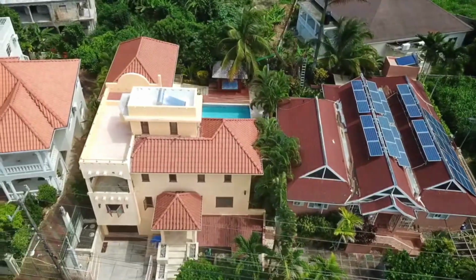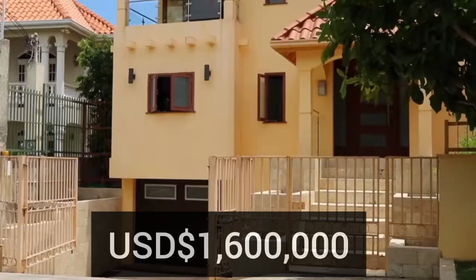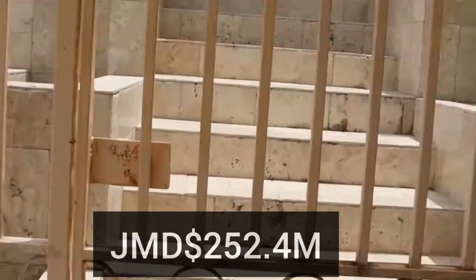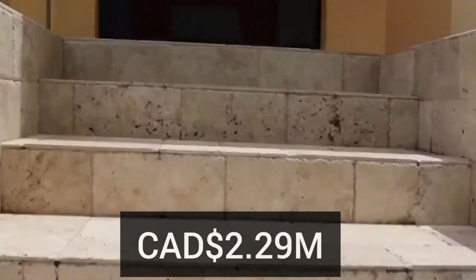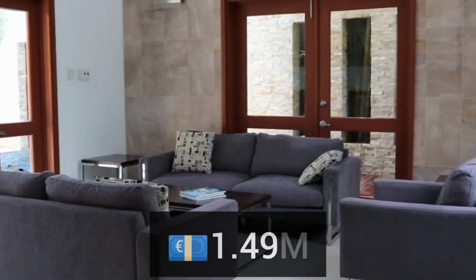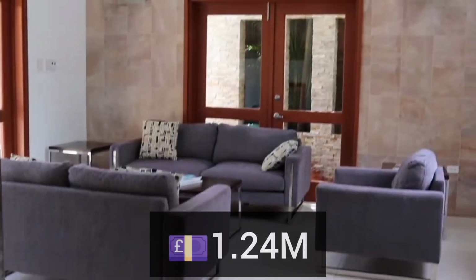The asking price for this property is US $1,600,000, Jamaican $252.4 million, Canadian $2.29 million, Euro 1.49 million, or 1.24 million pounds.